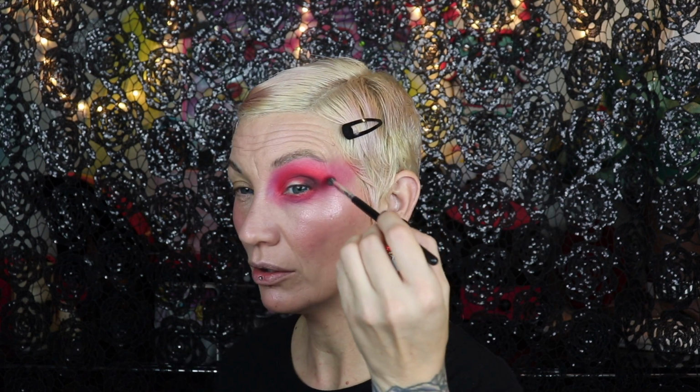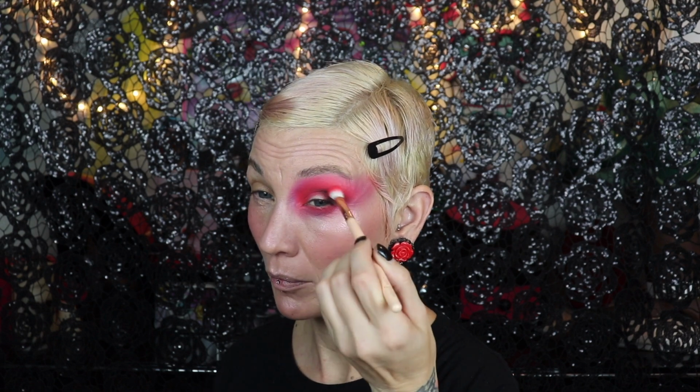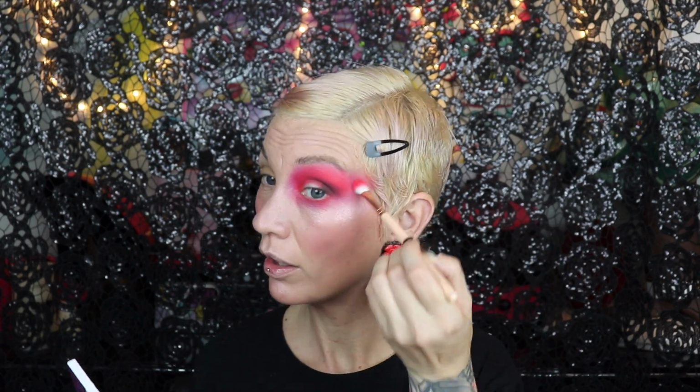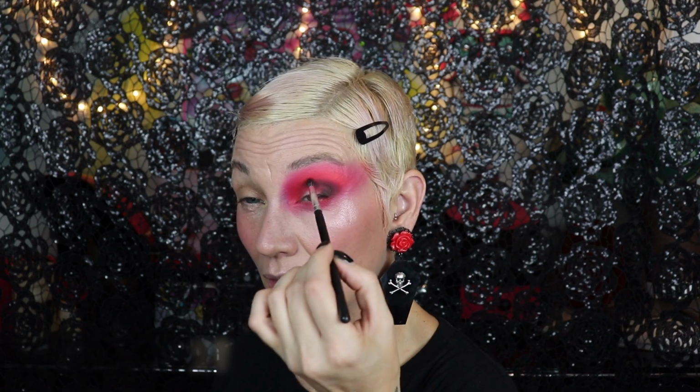And then I'm going to go in with my Crown C528 and I'm going to go into Pop and Poppy and I'm just going to build that a little. Hot Stuff again, just barely. I'm just going to lightly feather this outside edge so I can get a better blend on it.